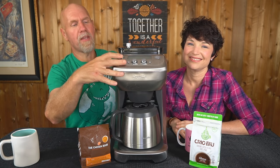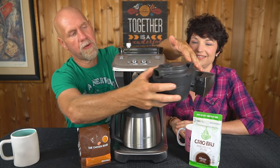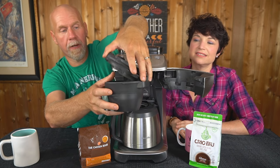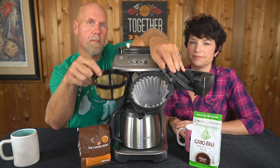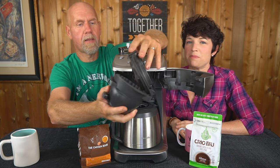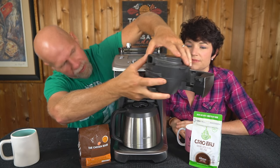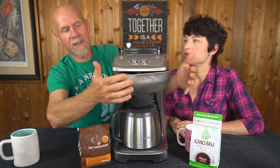So what happens is you open this thing up right here, and when it grinds it, it drops it right down into this cup here. Now, we use paper filters, but it does come with the gold tone filter. But it's so much easier to just throw away the paper stuff. I'm trying to do this looking through the machine. It's like writing backwards.